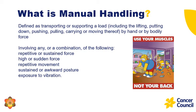Sometimes we consider or think to ourselves, what really is manual handling? And some of us may think, I work in an office. Manual handling doesn't affect me. However, you might be wrong. Manual handling doesn't just only affect retail and hospitality and construction. Manual handling affects even office workers.